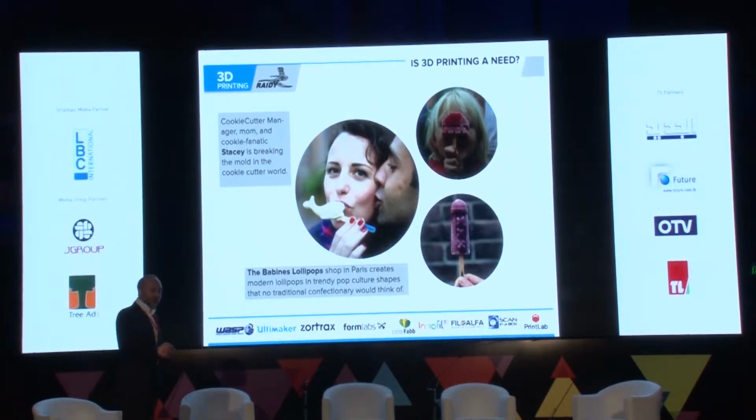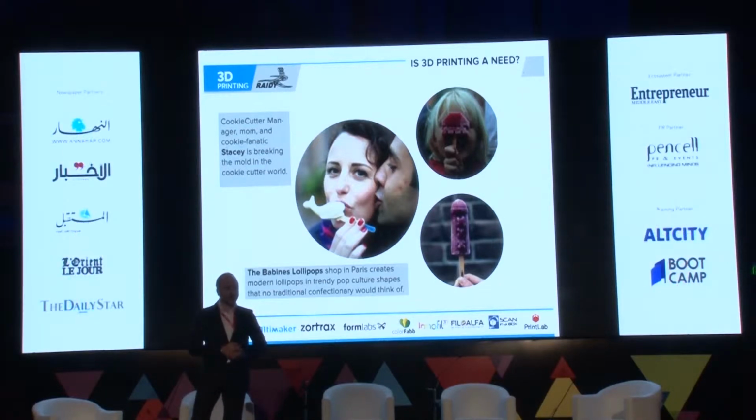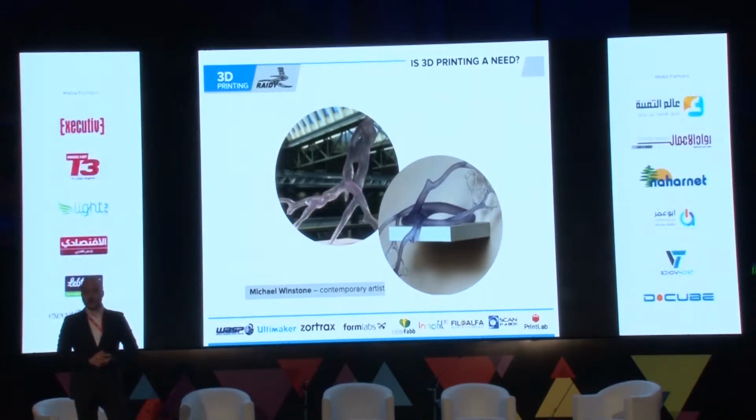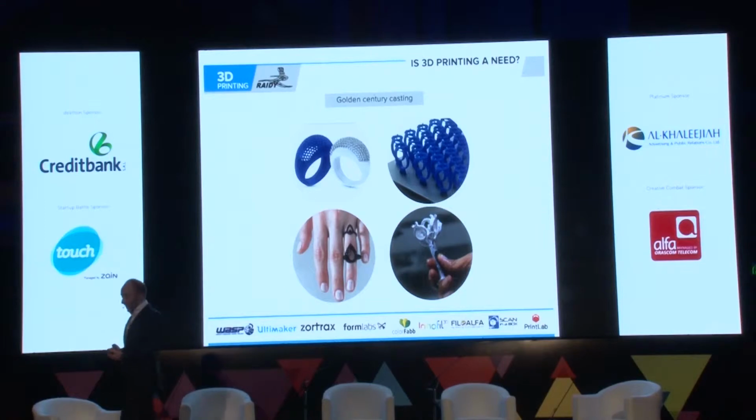Stacy produces cookies using 3D printing, whether the cookie cutter, the 3D printer, or the objects themselves. Michael Winstone is a very well-known artist that sells his pieces at very high prices, and he uses 3D printing to produce his objects. Today, an artist can create a model and print the final product. He doesn't need to go to a third party to produce his sculptures. Golden Century is a company in the UK that uses 3D printing to produce the casts and their jewelries as well.